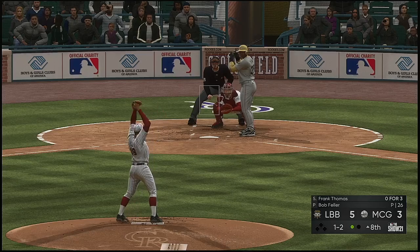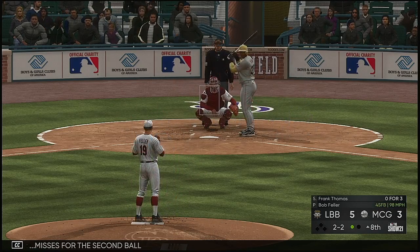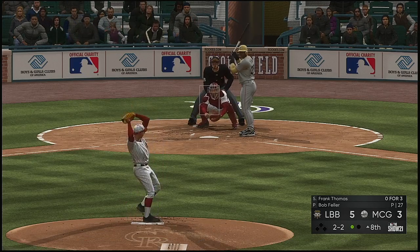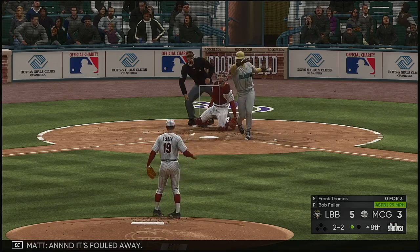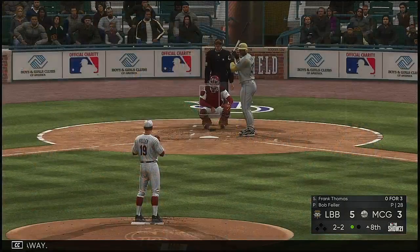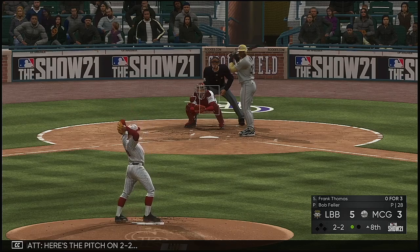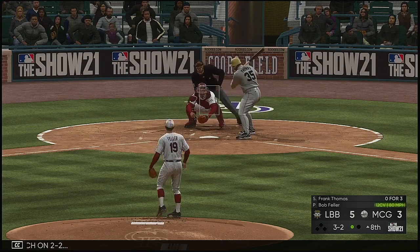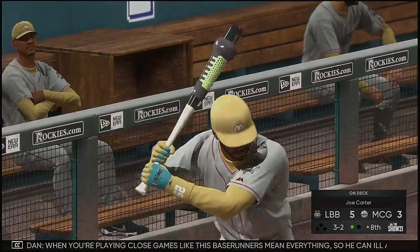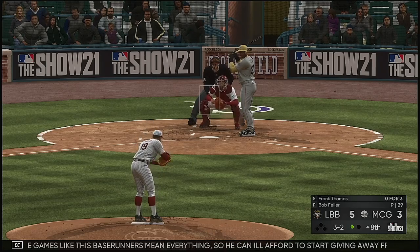The 1-2. Misses for the second ball. Count 2-2. And it's fouled away. Here's the pitch on 2-2. And a full count as that misses. It's 3-2 now. When you're playing close games like this, base runners mean everything, so he can ill afford to start giving away free passes.